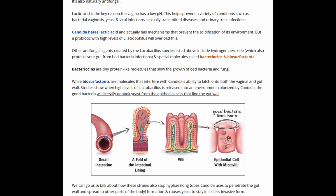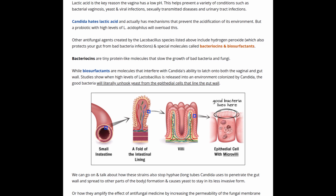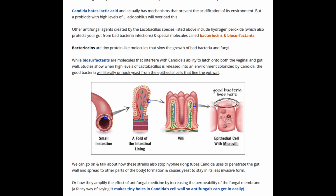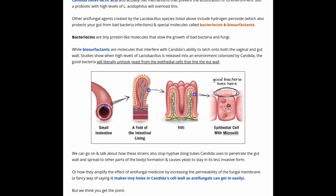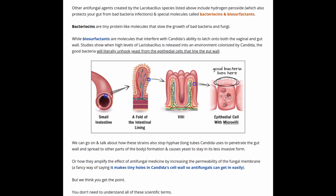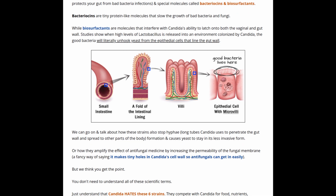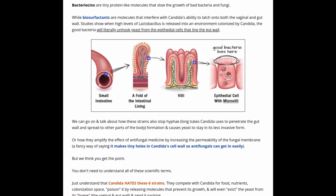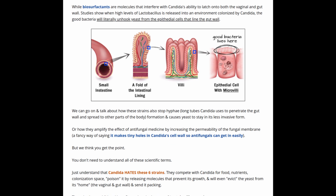But a probiotic with high levels of L. acidophilus will overload this. Other antifungal agents created by the Lactobacillus species listed above include hydrogen peroxide, which also protects your gut from bad bacteria infections, and special molecules called bacteriocins and biosurfactants. Bacteriocins are tiny protein-like molecules that slow the growth of bad bacteria and fungi, while biosurfactants are molecules that interfere with Candida's ability to latch on to both the vaginal and gut wall.